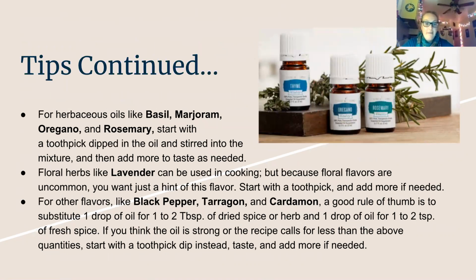As we said, floral herbs like lavender can be used in cooking, but because the floral flavors are uncommon, you just want a hint of the flavor. So again, start with the toothpick. Unless you're making a gigantic vat of, during the summer, lavender lemonade, which is really popular with Young Living. When you're at the farm, that's what they serve, and it's awesome. They're making gigantic batches of it, so you can use a drop of it. But the lavender, again, is a super strong, astringent herb, and it's a floral herb.